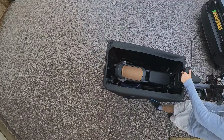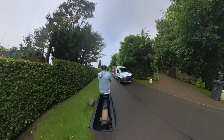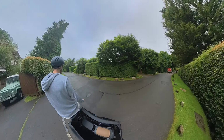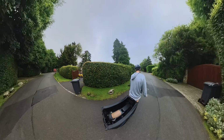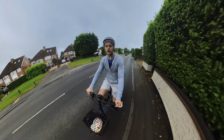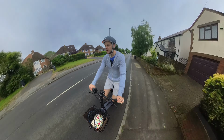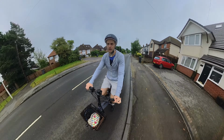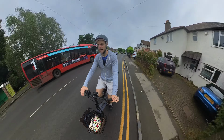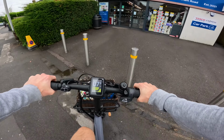Hop over the electric charging cable. There goes the Tesco lorry. Probably should have just got a home delivery. Nah. So we're out of the middle of the village now, onto a slightly larger road. The beauty is, when you're in the cargo, and especially with the kids carrier at the back, people just give you that bit more room, because you feel like more of a presence on the road.